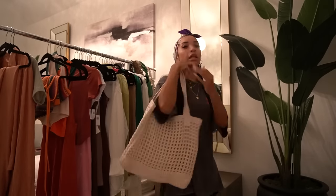Now I'm gonna pack my jewelry and sunglasses. I like to bring different necklaces and bracelets and stuff. My go-to stuff is all gold and sparkly, so it goes with every outfit, but I just like to have different options. And then I'll pick out a few sunglasses that I'm gonna bring.